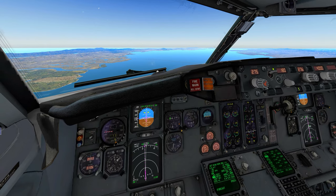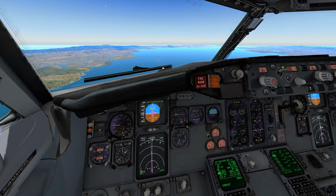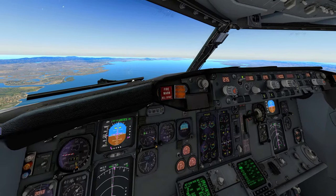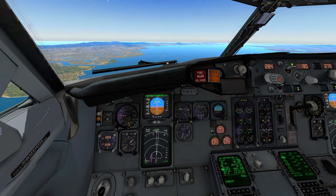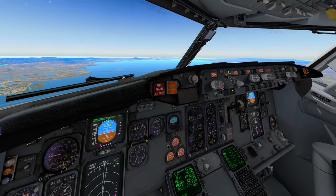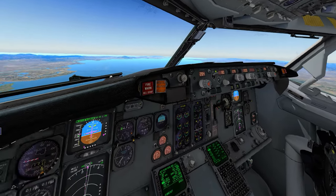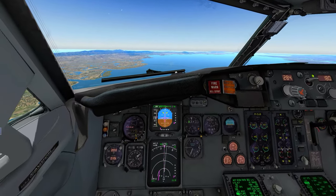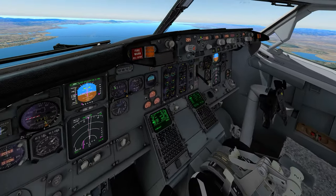I'm going to take heading select here for now. I'm going to switch over the nav radio here to 111.7. Course is going to be 284 for the ILS. Keep going down. 2,500 about there. Now we'll take gear down. Flaps 15.